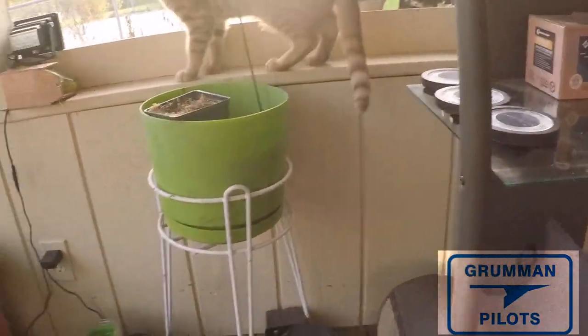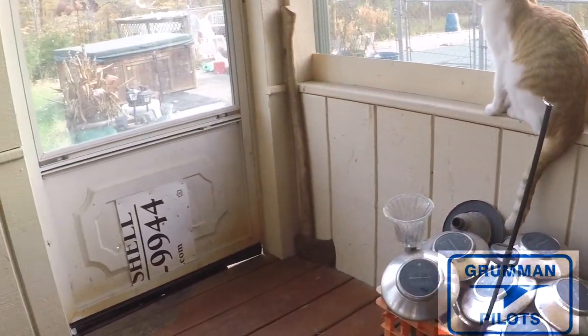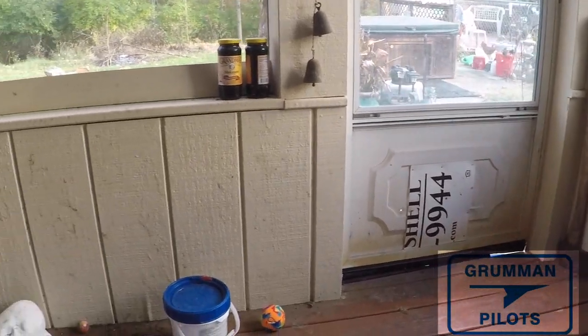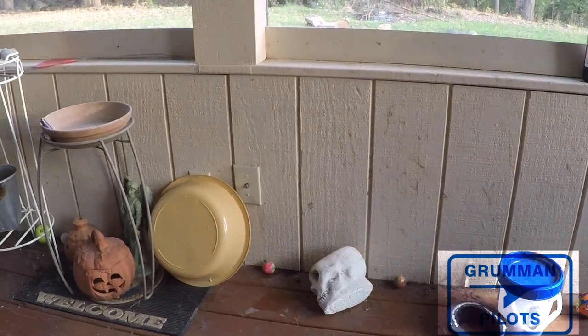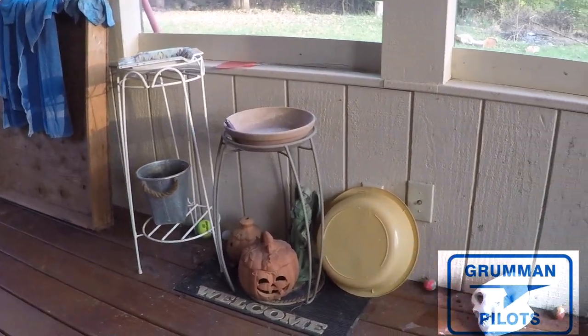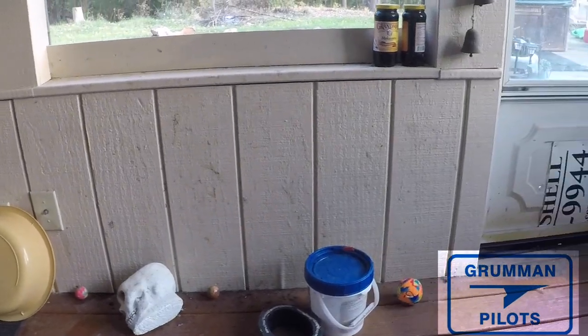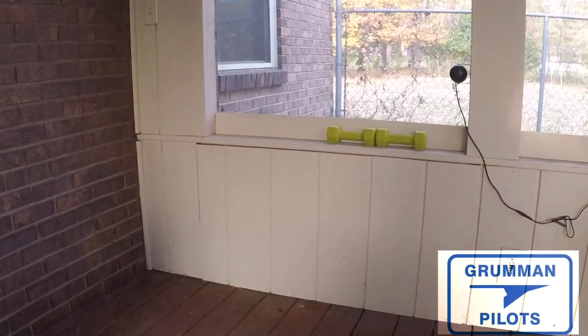Now, we have a UV light that we used the other day, and what we're looking for with the UV light is to find debris on the wall, because we're moving everything off, getting all the plants in the house. We just want to make sure that the nice new paint stays looking good. You can see a little bit of dirt there in the paint from where the plants were, but that washes right off.